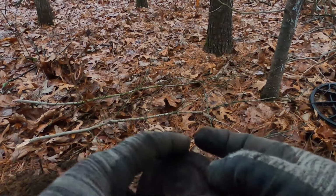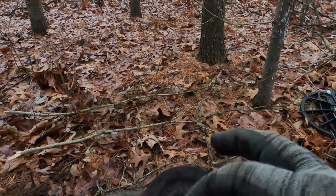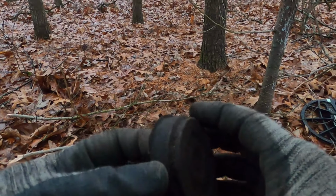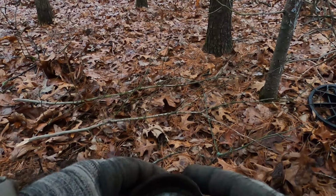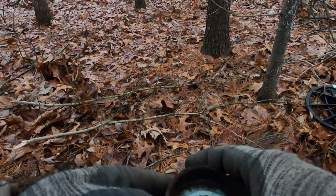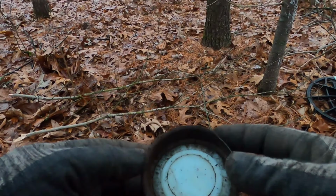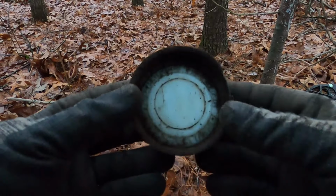Look at that. That is much older than what I'm used to. Look at that. It's got a little design in the middle. Look at that. It's relatively good shape too. Milk glass insert is intact. Got a flaw right there, but that's not a crack all the way through. Oh, you can see the lines of the glass, how it's imperfect too.